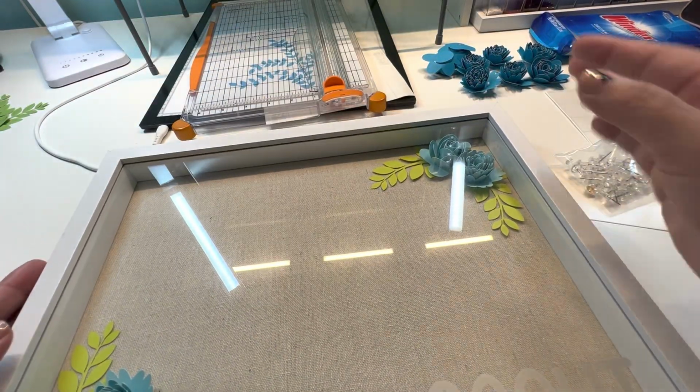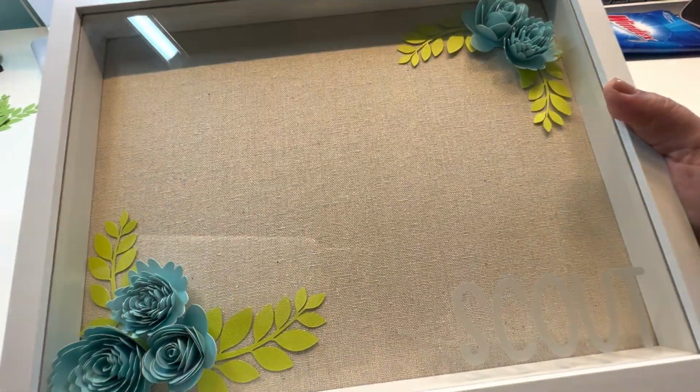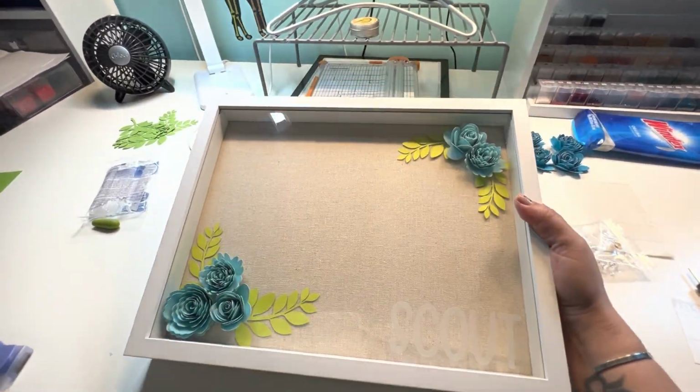So now I need to make the second one. Let me know what you think about this. I'm zoomed out as much as I can be right now. There we go. It's kind of dark.